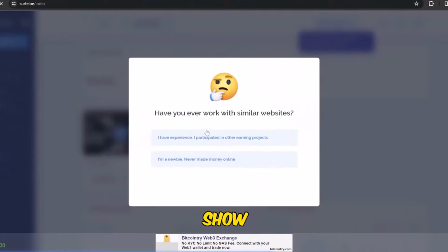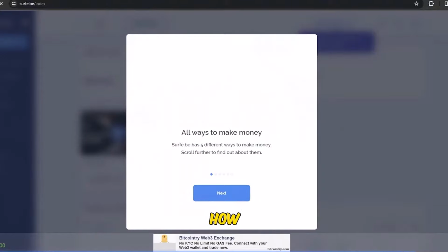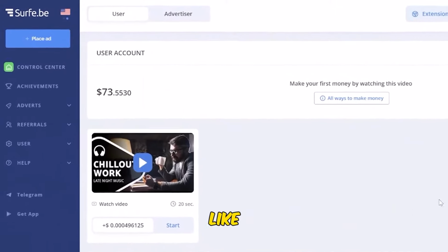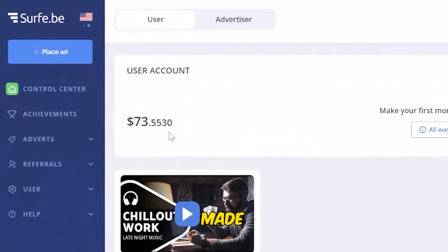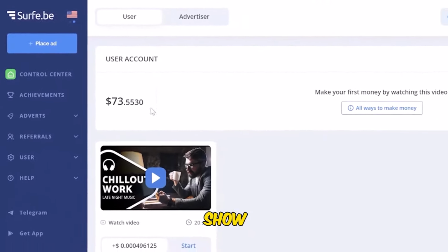And it's gonna then show this question that says, have you ever worked with similar websites? Select yes, I have experience. And then just click thank you right here. This is how your dashboard is going to look like. As you can see here, I already made $73 this week. I know this is not much money, but it's just to show you that it's legitimate.